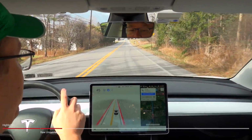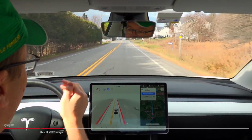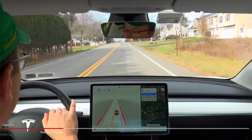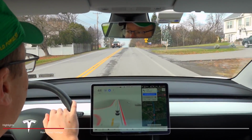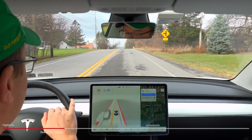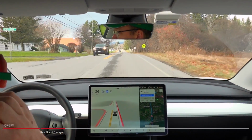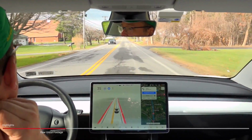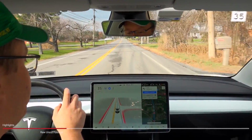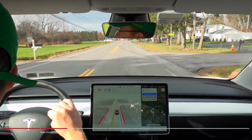So we'll see how we do here. It's done this particular part of this route a number of times without any problems. It will have to make a left-hand turn coming up here at the end of this road, and it does sometimes have an issue with putting itself in the correct lane, but maybe today it'll do a good job. We'll see.